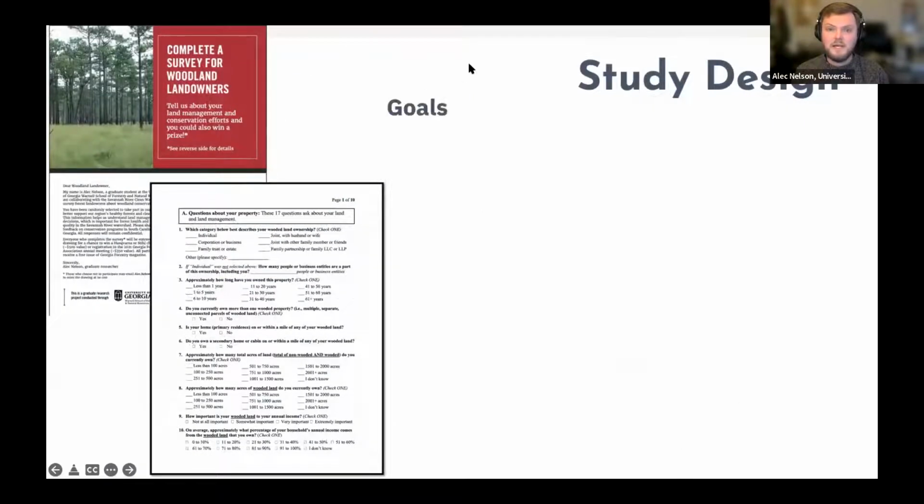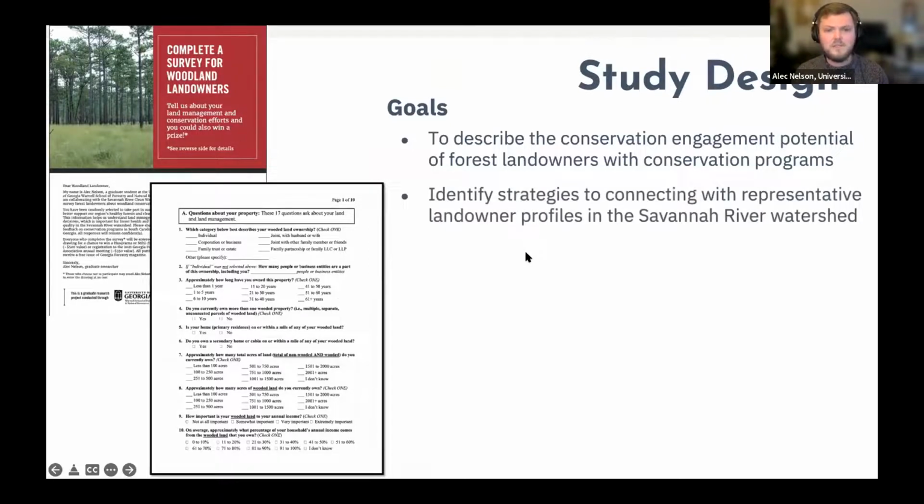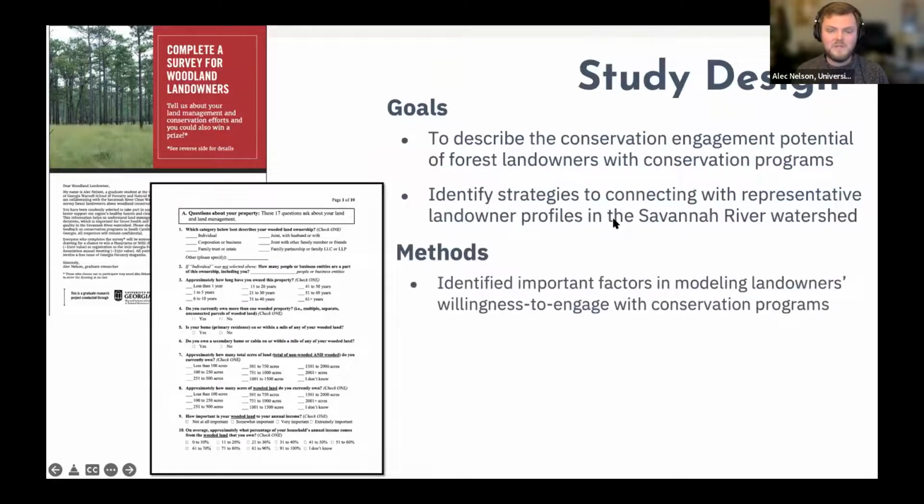So our study design had a couple goals. Firstly, we wanted to describe the conservation engagement potential of forest landowners with a series of conservation programs. And secondly, to identify strategies to connecting with representative landowner profiles, so different types of groups or different types of landowners. The way we went about doing this is we first identified what factors are most likely important to modeling landowners' willingness to engage in conservation programs.